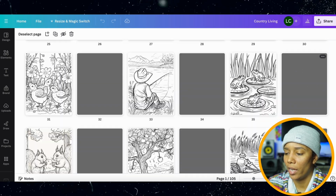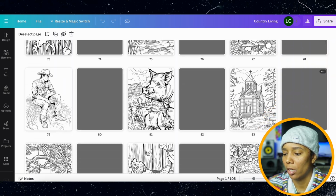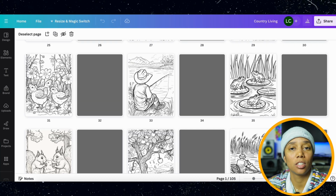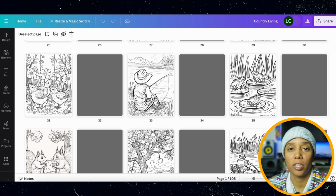So what I'm going to do is go ahead and speed this up, make some more images, and then right after we will make the cover. As you see, I have completed the coloring book. I do have all of the images in here, all the way down to 105 pages, and it looks really good. This looks really professional. I'm really impressed by the work that Midjourney has been able to produce.